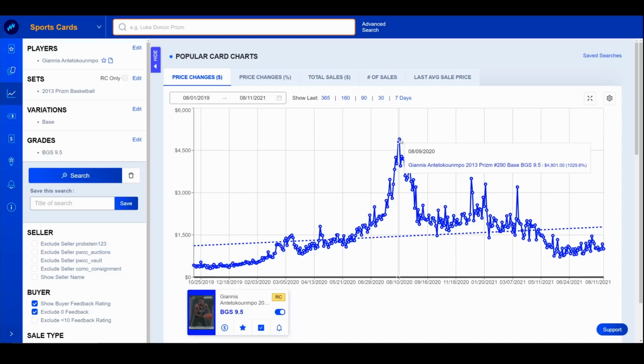I could have sold this card back in August 2020 during the peak of the market and got such a big boost to my bankroll to go buy other stuff. And once again, we'll talk about this tomorrow in the Vlad video.